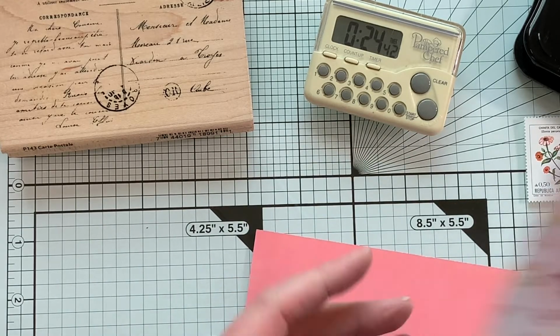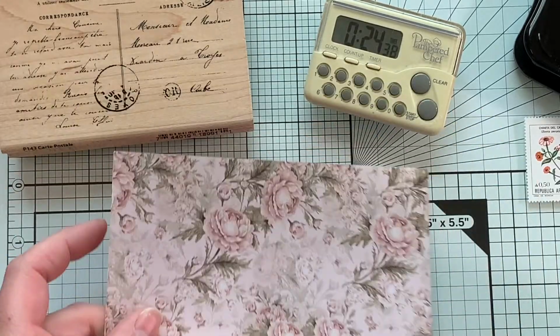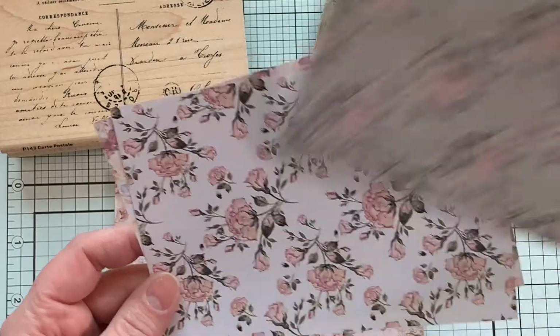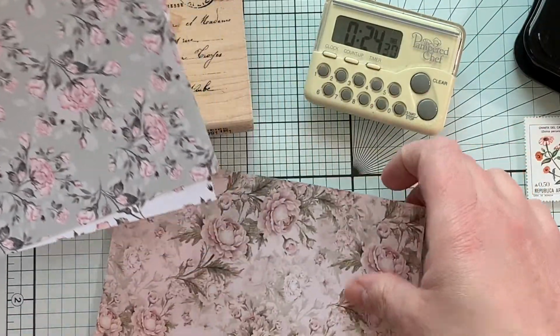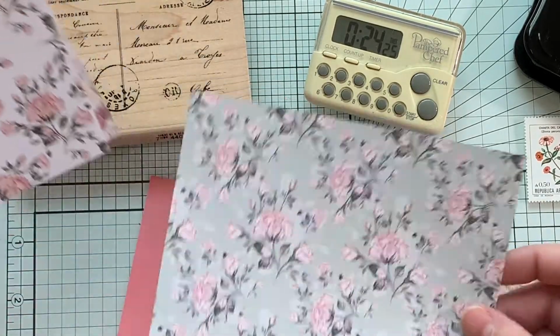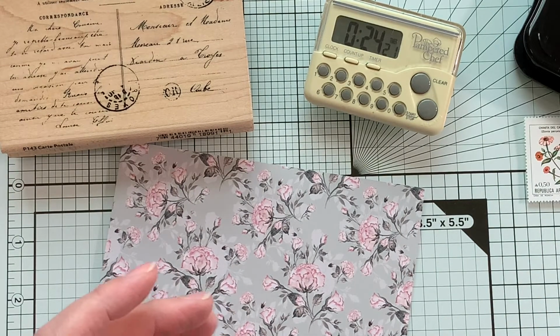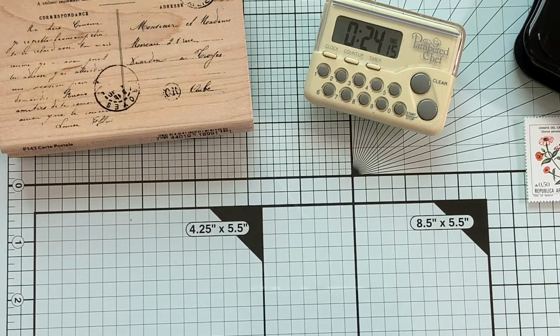So again, I got this gorgeous paper from Daisy, and I wonder if we could use that as the front of our postcard. Which one? I don't know, I'm kind of drawn to this one, so I think I'm going to use that one. So thank you, Daisy, if you're watching. Thank you for all the gorgeous goodies you sent. There's even more over there.